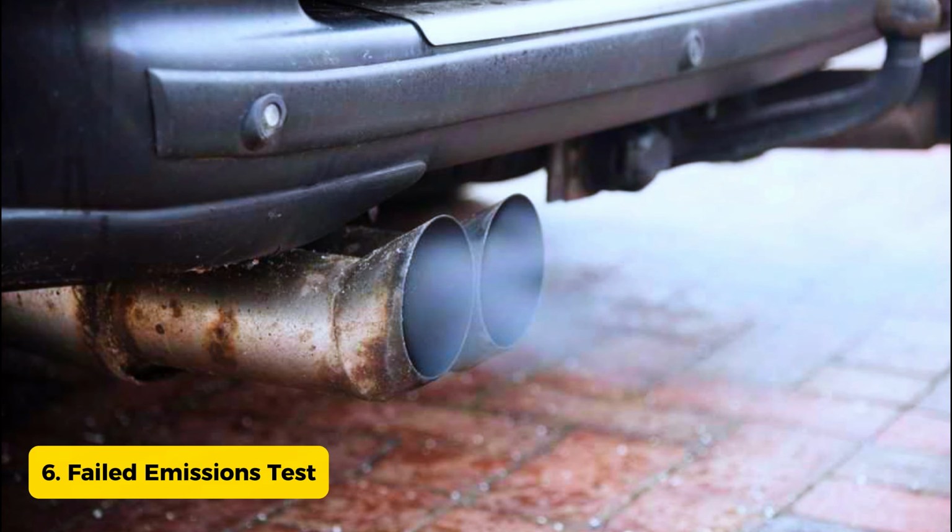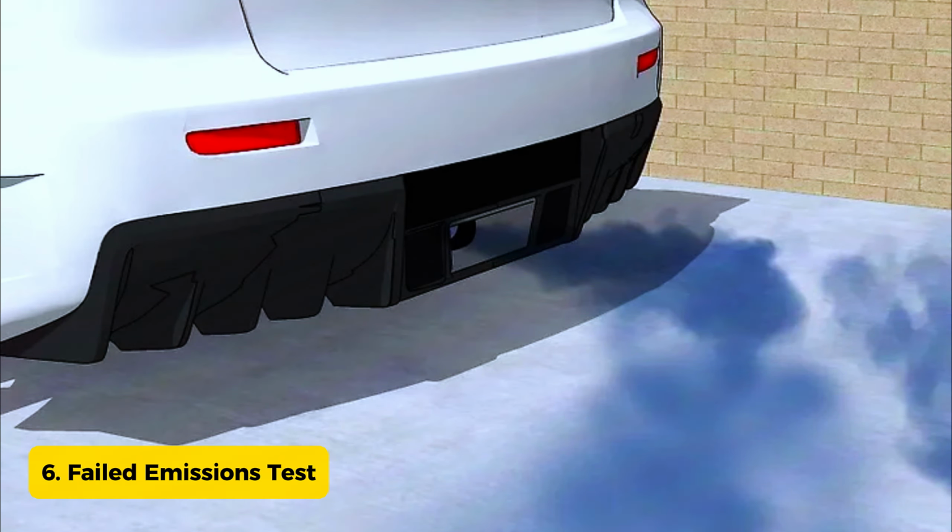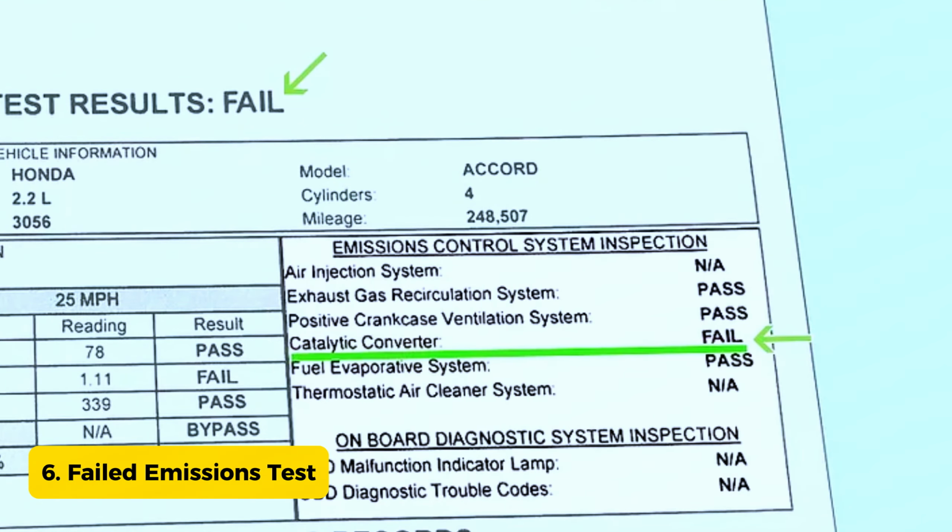Finally, a failed emissions test. If your car doesn't pass the emissions test, the catalytic converter might not be doing its job. This component is crucial for reducing harmful emissions, and a failing one can lead to higher levels of pollutants.